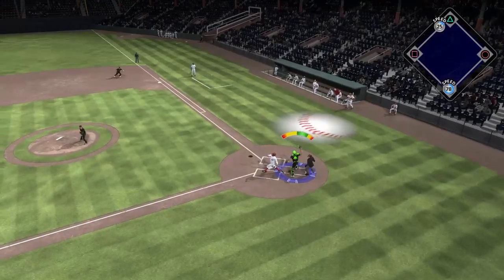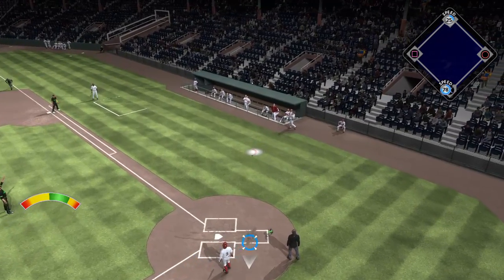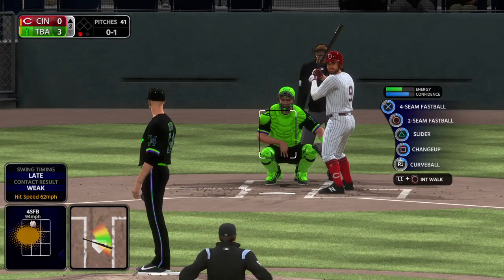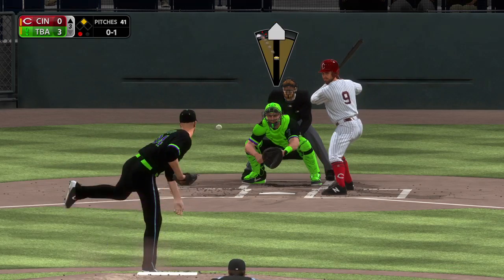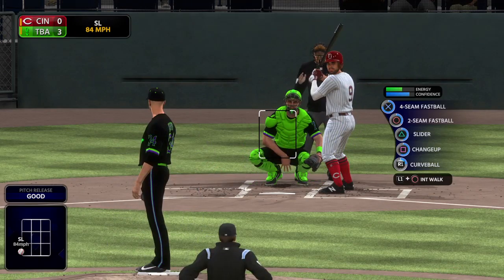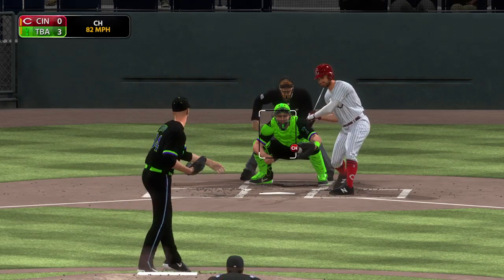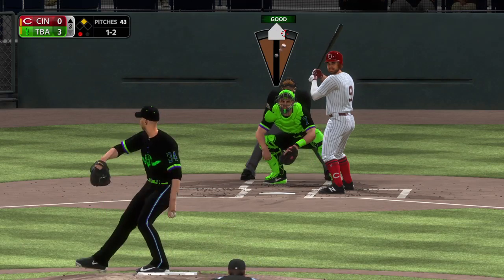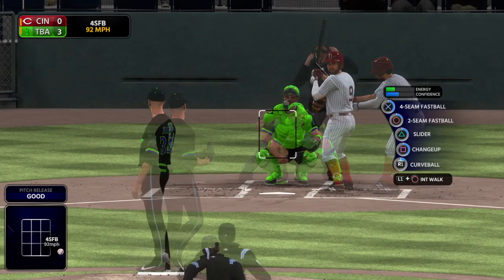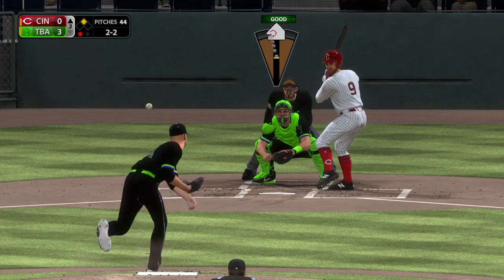Here it comes. Popped high in the air. And this will not be caught. It's a foul ball. Ready with the 0-1. And that one just missed outside. Well, that's a pretty good pitch right there, that backdoor slider. That's a very difficult pitch to throw, and particularly throw for a strike. Just missed that outside corner right there, but a good pitch and a tough take there by the hitter.